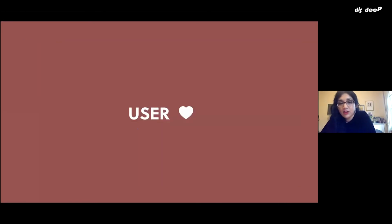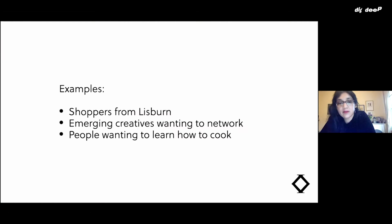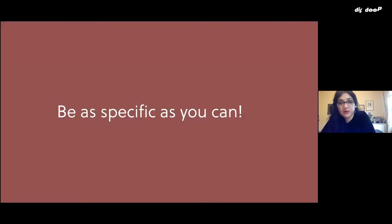But at the center of all of this, as with anything else with branding or making a product, is the user, and the user is incredibly important. So examples of who your user might be: it could be shoppers from Lisburn, it could be emerging creatives wanting to network, or it could be people wanting to learn how to cook. These are just some examples, but yours will obviously be personal to you.